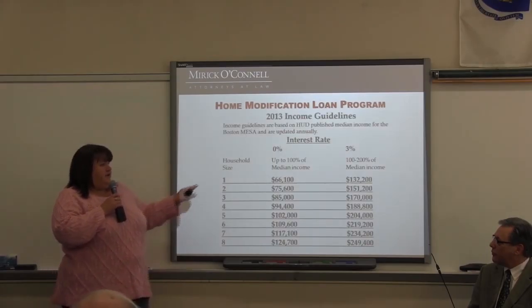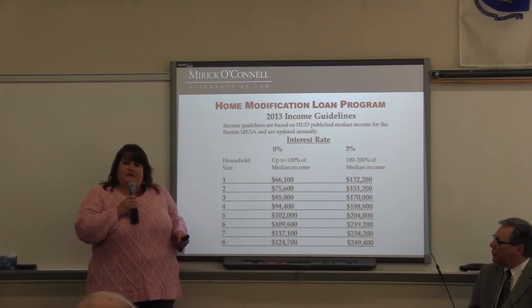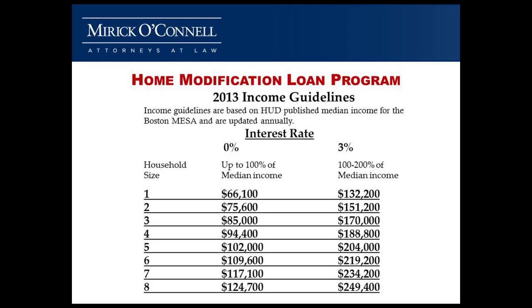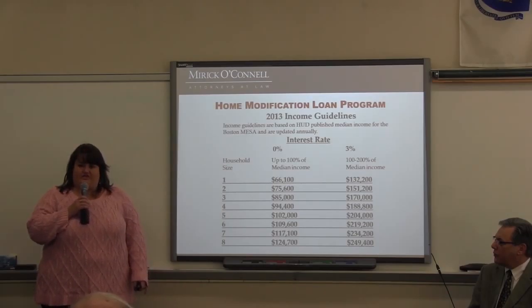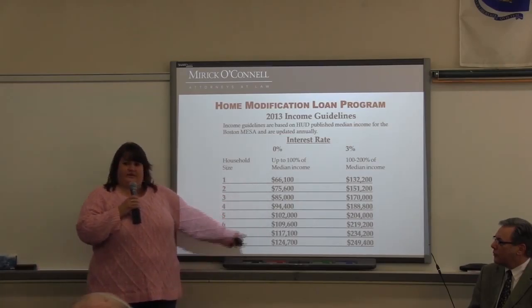So here are the incomes, and you can see they're not your typical income limits that you see on most of the programs for the state. A single person can make up to $66,100 a year and qualify for a 0% loan. A 0% loan means you have no monthly payments and you don't have to pay back the loan until your house is sold or transferred. So for most people, you can see, you qualify within the 0% loan category.